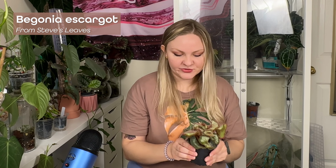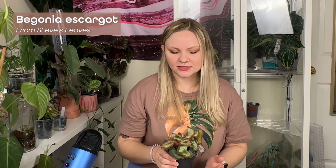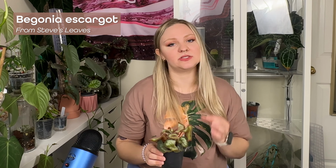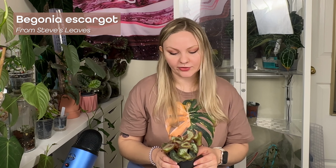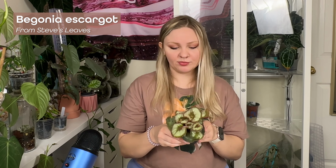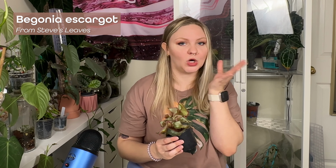Hopefully this will be one that will be more of a standalone plant, and not necessarily one that will do well in small terrariums, just because it will get super large and I don't want it to take over the other plants. So yeah, super pretty colors on this one too. Like that green kind of silvery hue with the edges of the plant. Super nice.